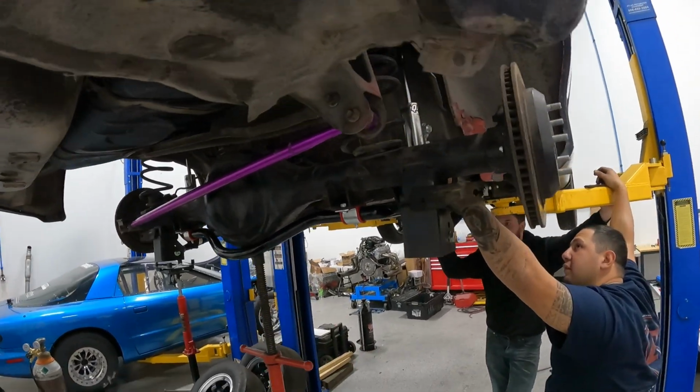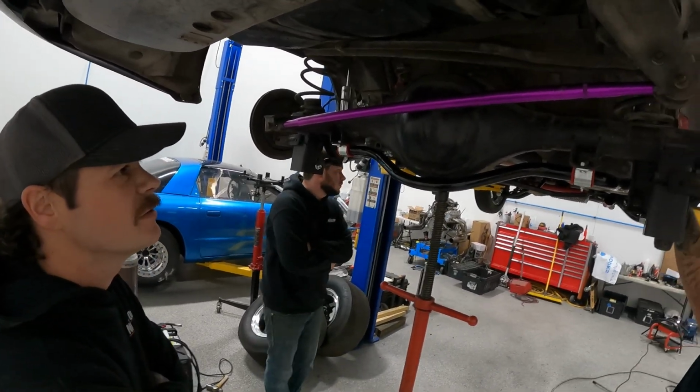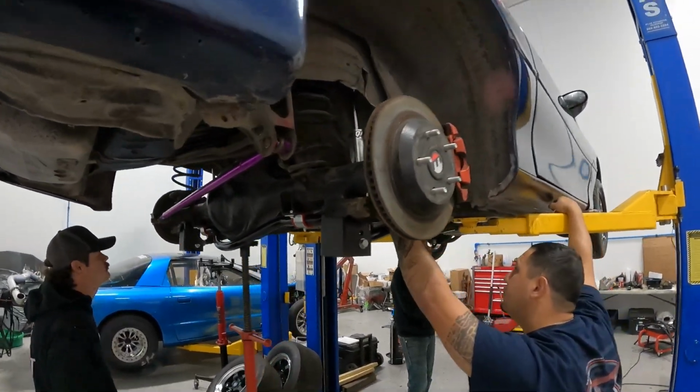Yep. So we got a lot of adjusting to do though. We're gonna have to get this thing down, we're gonna have to lower it, align it, toe plate it, and get everything adjusted because it's just kind of neutral right now. But good ending point for day 9.